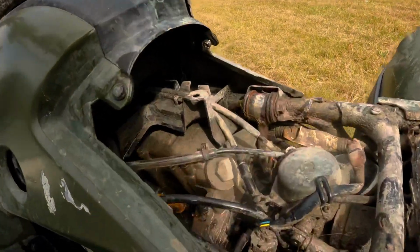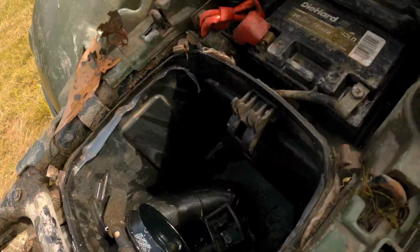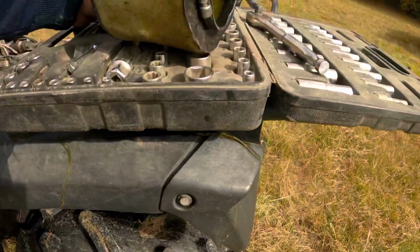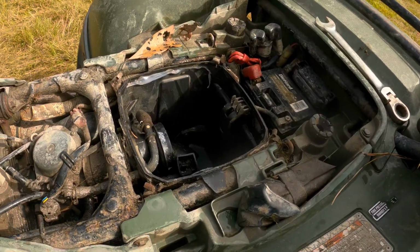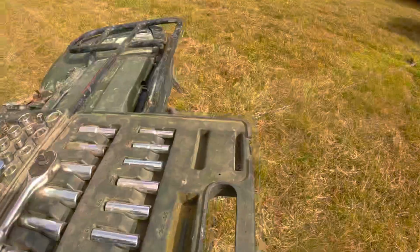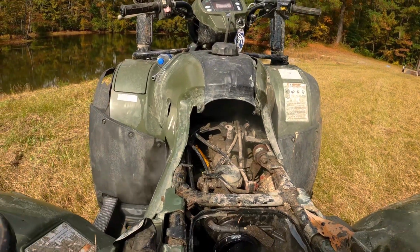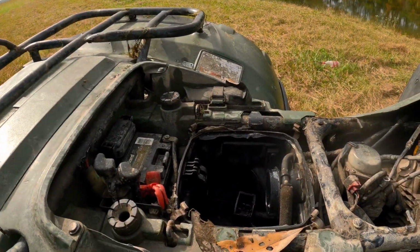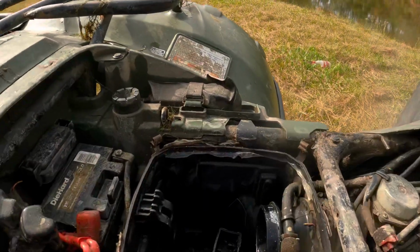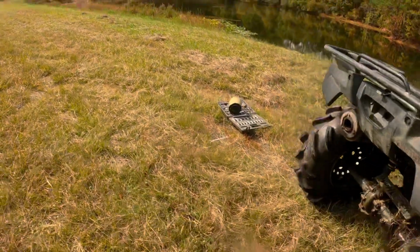So let's see if she starts. I've drained it. Come on, Lord. Oh yeah, he runs. Woo! There's water everywhere now, so not the best thing. But we got it running. That's all that matters. What was that? Oh, that was me. Well, this was a great adventure. I think it's time to load her up on the trailer.